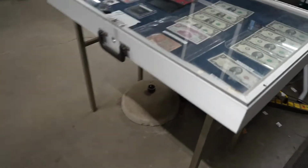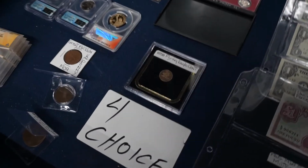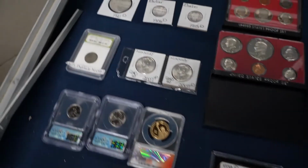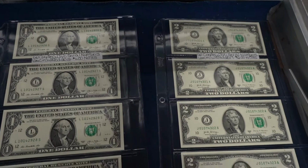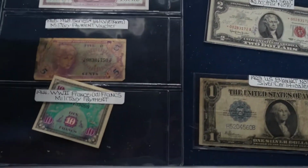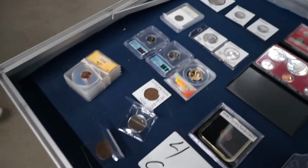Got some money in here. There's an 1858 Flying Eagle. Here's a Morgan. And this big one, 1923, something like that. The big old bill, silver certificate. It's bigger than the money we're familiar with.